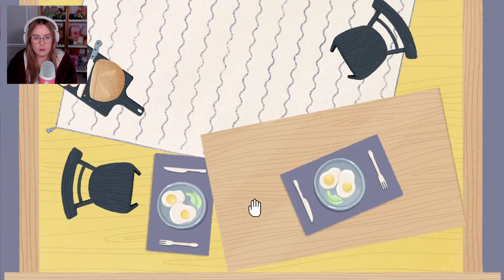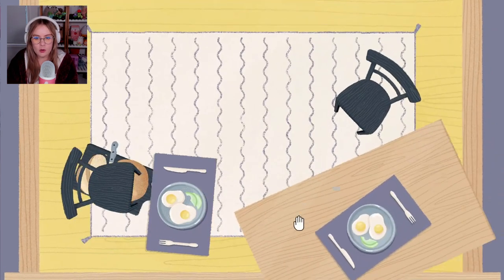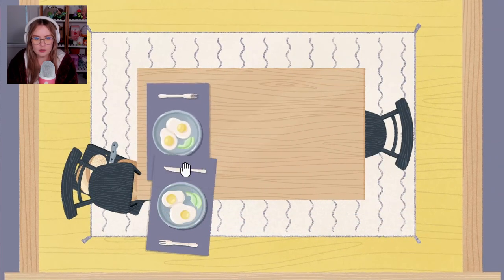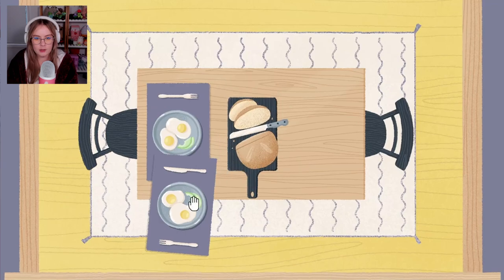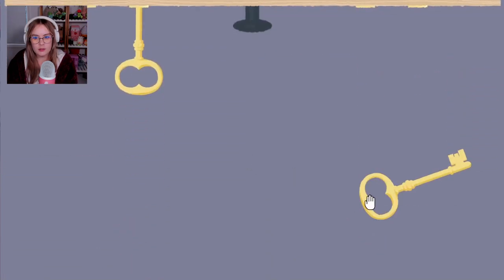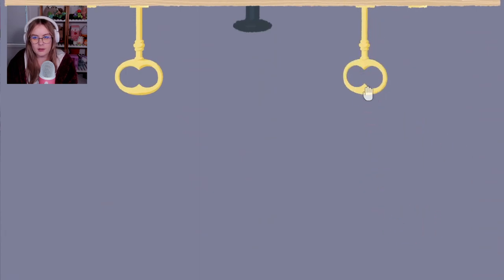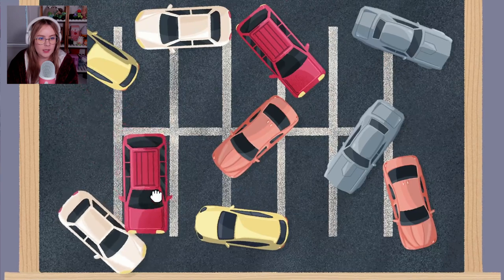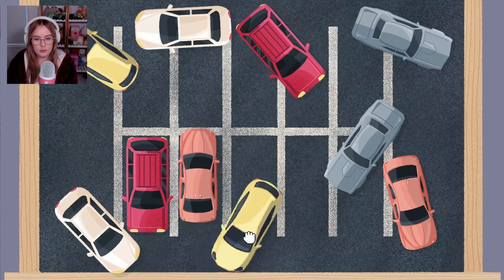Okay, we're gonna unlock. Oh, we're making like a top-down dining table. Your meal, your chair, the bread, and your meal. Does it matter which key I put in? Can it be any order? Ooh, ooh.